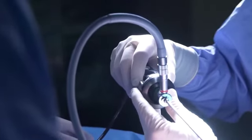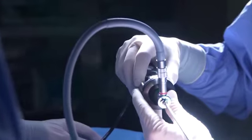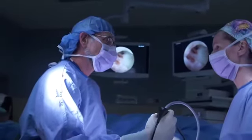When we evaluated the different systems, what stood out about Fujifilm was our rep. Not only did he come in and discuss it first with management and then introduce it to the surgeons and the staff, but he was there for us every step of the way. No matter what hours, no matter what days of the week we needed them, they were always there.